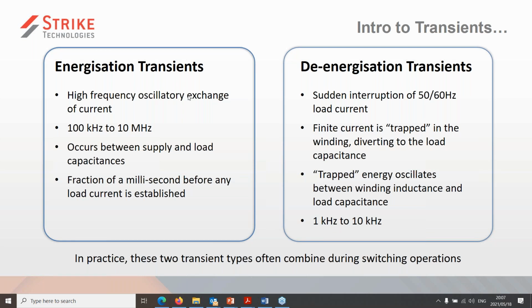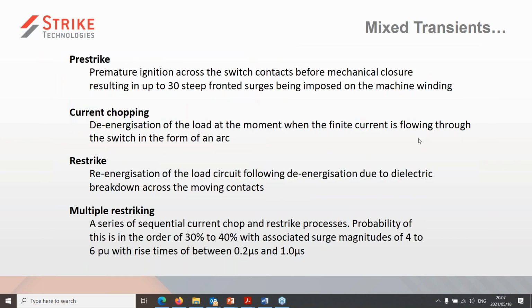So what is the result of potentially the switching activity, be it opening or closing of the breaker? Pretty well known with previous studies is that we have a number of transients that then might occur. Pre-strike transient, or the premature ignition across the switch contact, that is just before the switch or the contacts physically close. You could get up to 30 steep fronted surges, steep meaning that the magnitude of those surges is very quick and very high, giving it that very steep front. If you consider a graph, which we will have a look at in a minute, the rise of that particular surge is extremely quick, giving it the front described as the steep wavefront being imposed on the machine winding. We refer to it as a machine winding.